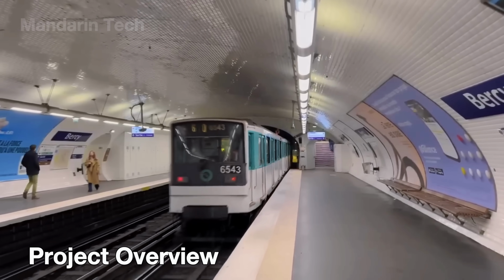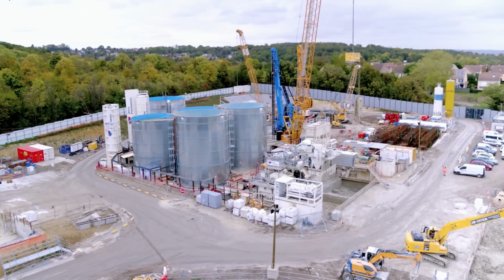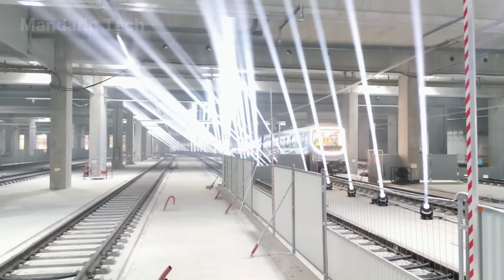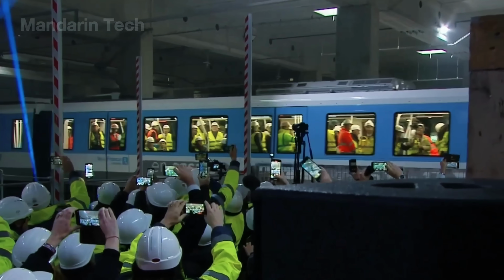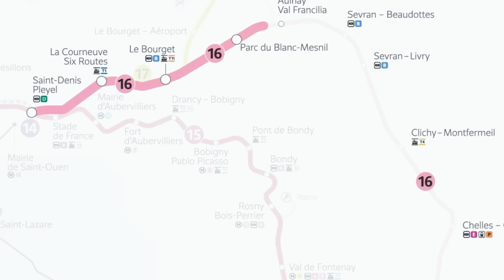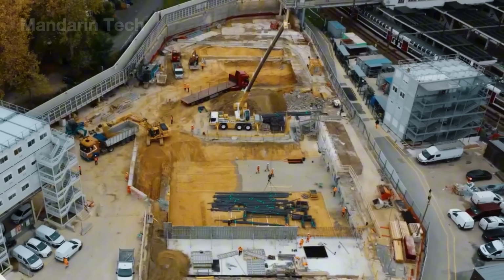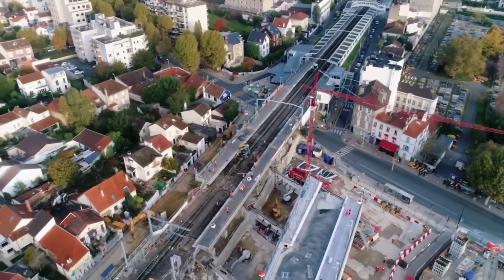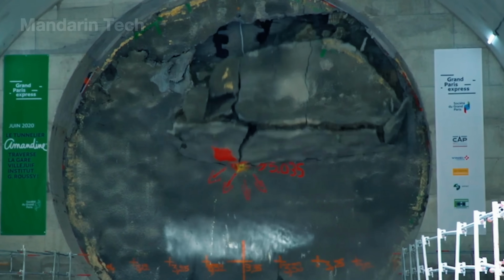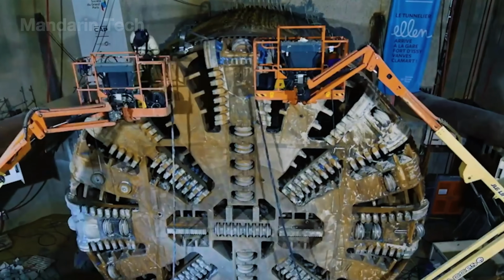Grand Paris Express is an entirely new transport network being built almost from scratch beneath the Paris metropolitan region. When completed around 2030, the system will include 4 fully automated lines: lines 15, 16, 17, and 18. To make this network possible, dozens of deep construction shafts have been opened right in the middle of existing residential areas, allowing a large number of tunnel boring machines to operate simultaneously underground.